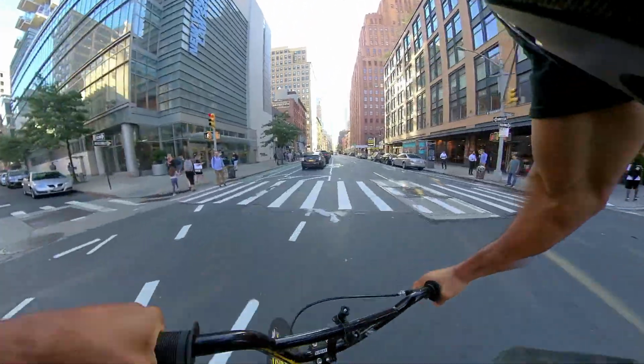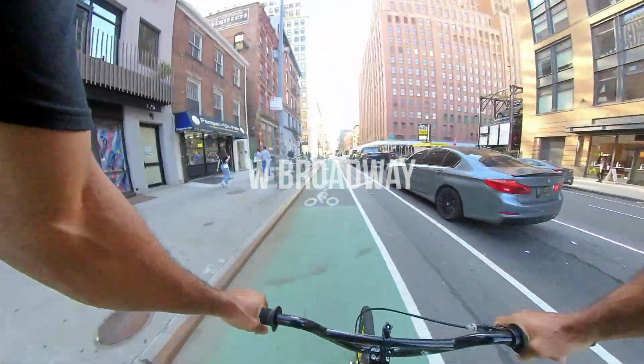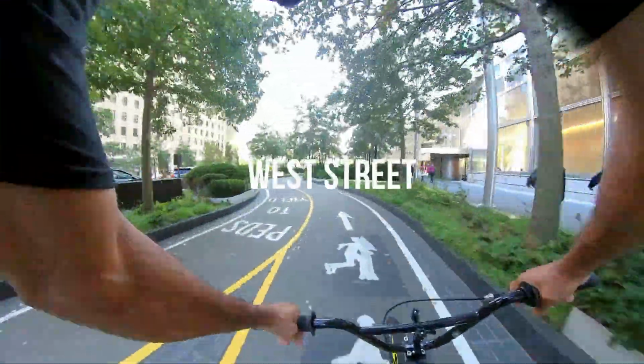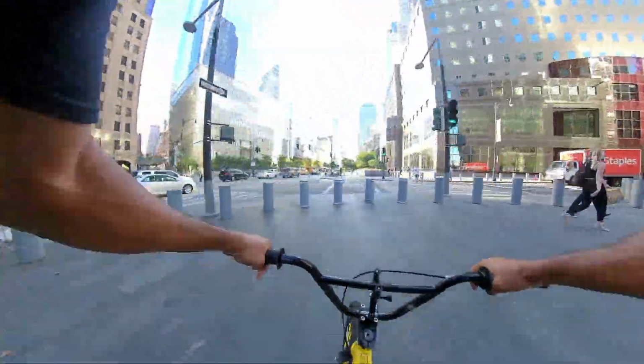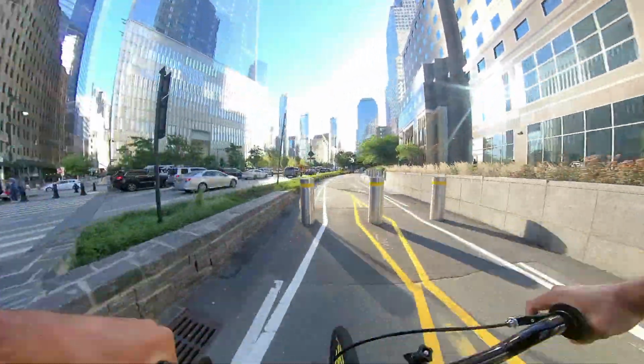So now it's West Broadway. Alright, so now this is further down, all the way west on West Street, right by Ground Zero. They did a really good job on this part of the bike path. This is the west side bike path. It takes you all the way down to South Street Seaport and all of that.